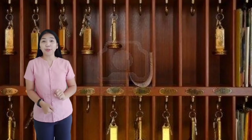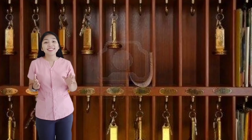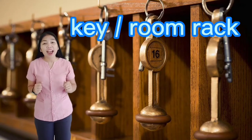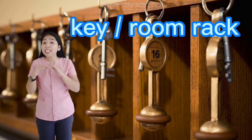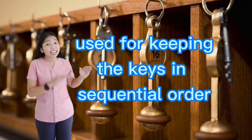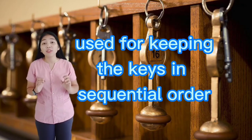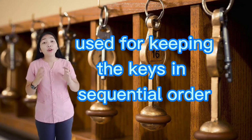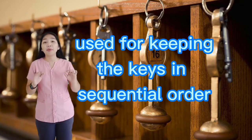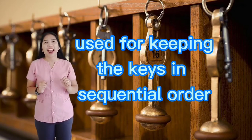And the third tool is, very good, it is where we place the keys, and it's a key or room rack. This is where we place the keys for the rooms in a sequential order so that we can get the keys and we will not be confused once we need those keys. Everything must be in sequential form. So that is a key or room rack.